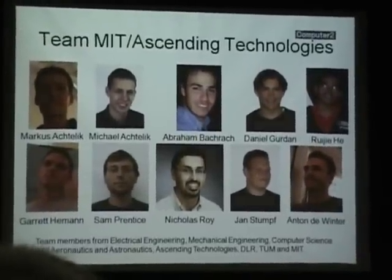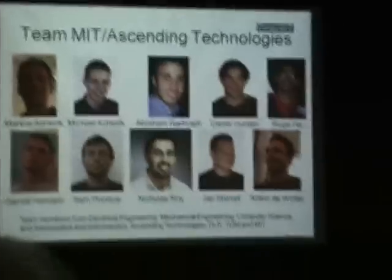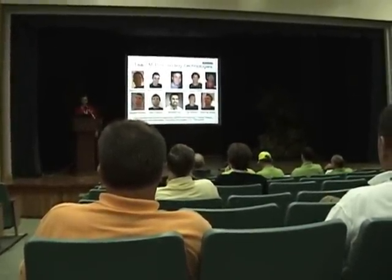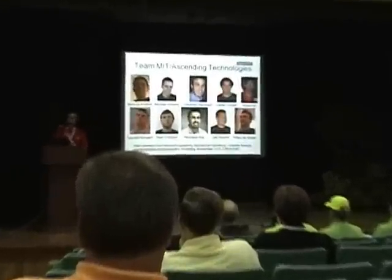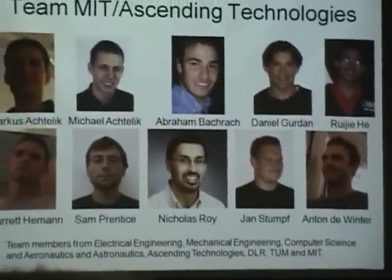None of them want to come up and model our helicopter for you, but the rest of our team's in the back. We've got Marcus Achtelik, Michael Achtelik, myself, Daniel Gurdan, Ruijie He, Garrett Hemann, Sam Prentice, Jan Stumpf, and Anton De Winter, and very importantly, our advisor Nicholas Roy, who's in the bottom center, who unfortunately wasn't able to join us down here for the lovely weather in Puerto Rico, but played a big role in our development and entry here, so definitely deserves mention.